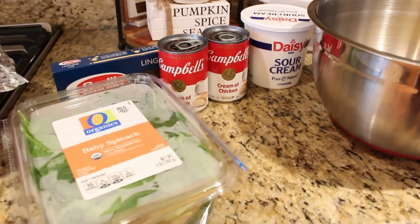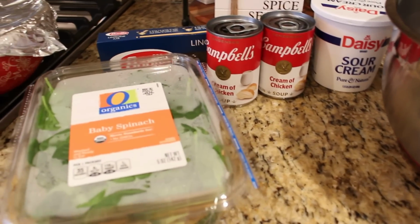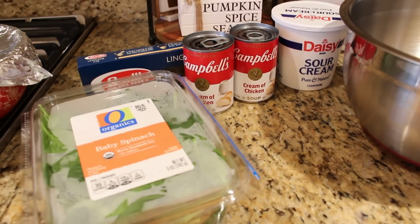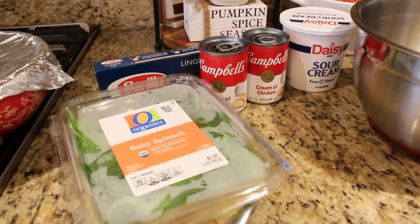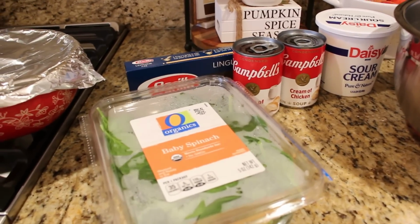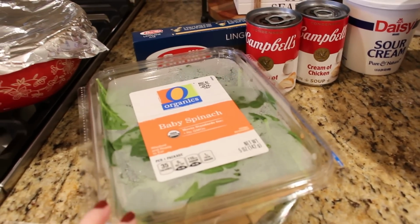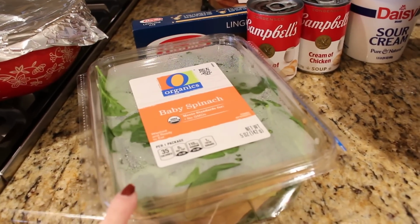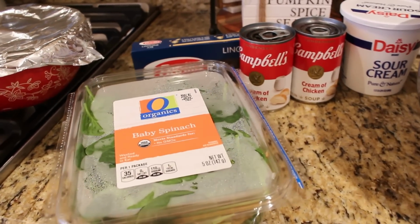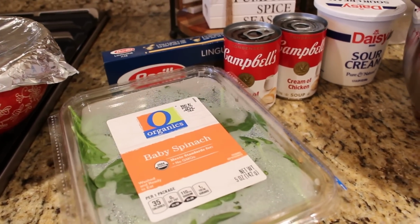So tonight for dinner we were making an old family favorite, and that is chicken tetrazzini. Now I usually make this with leftover turkey after Thanksgiving, but honestly I think I like it a little bit better with chicken. So the only thing that I do differently than probably the recipes that you see out there is I like to add mushrooms if I have them, and I really love to add spinach. I think that it adds a lot of flavor to the recipe, and the more you can add a little bit of something green into your meals, the better.